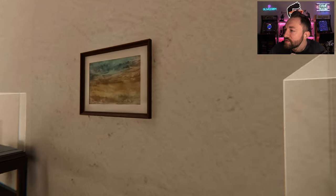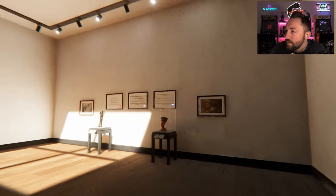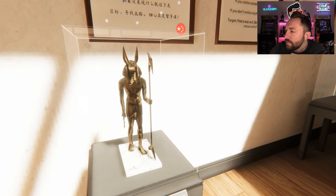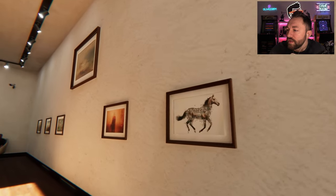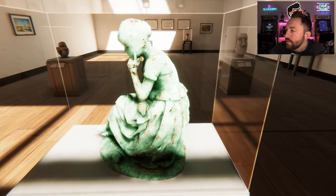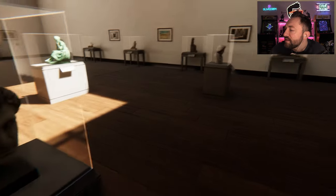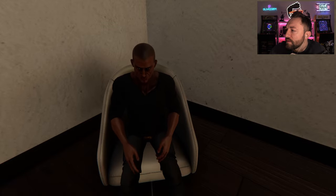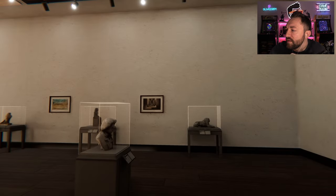Anything on these information things? No. The hawk is being a hawk. Okay. I can't believe I was one floor away from winning this game earlier. And now I'm struggling. Now we know each thing can have multiple anomalies, which is cool. I've never seen these two statues or sculptures have anything. Are you doing anything weird? No? I don't see anything. I don't like that I don't see anything.